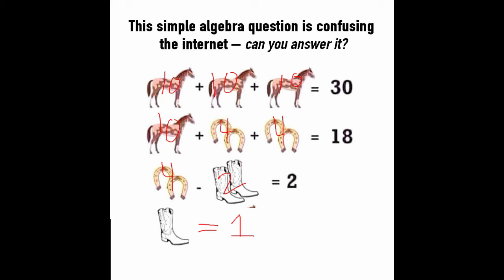Well, let's look at the J's. Because as you remember, we have a single horseshoe there. But now this time, the pair of J's are worth 4, which means that each horseshoe has got to be worth 2. Because half of 4 is 2. I don't want to go into that math, but it's real. Trust me. That means that we're left with a cowboy boot, a Jeff, and a J.